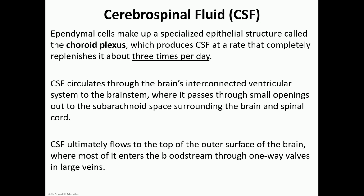CSF, we already said, is made by the ependymal cells. These ependymal cells are microscopic cells, so when they gather together, they could give you something that you could actually see by the naked eye. That is known as the choroid plexus. Choroid plexus will produce CSF. It produces at a pretty high rate, where we are replenishing the totality of the CSF about 3 times a day.